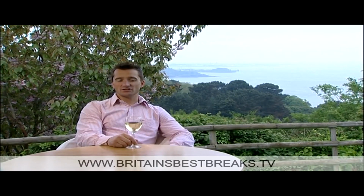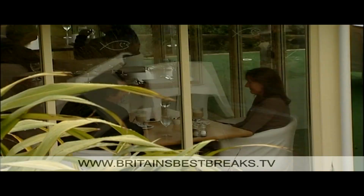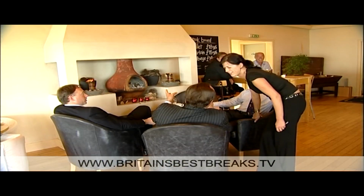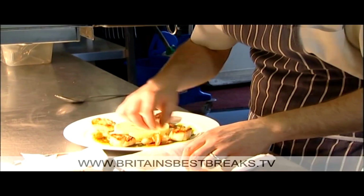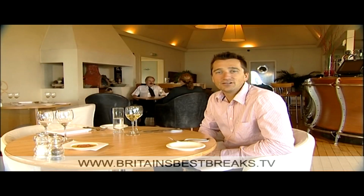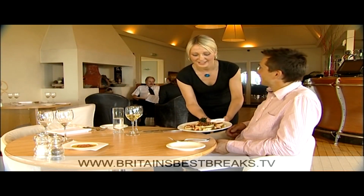At the Auberge in St Martin's, good food and magnificent views blend into a total Guernsey experience. Featured in the Which Good Food Guide, you'll find this smart restaurant is just a few miles from St Peter Port. Straight from the sea and into the pan, seafood doesn't come any fresher than this. The menu offers an appetising choice of mouth-watering dishes.